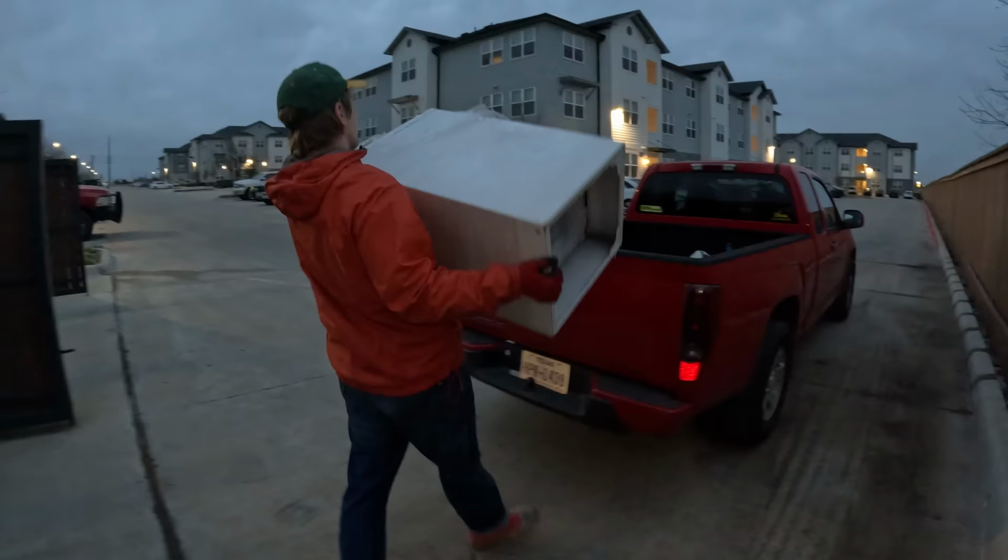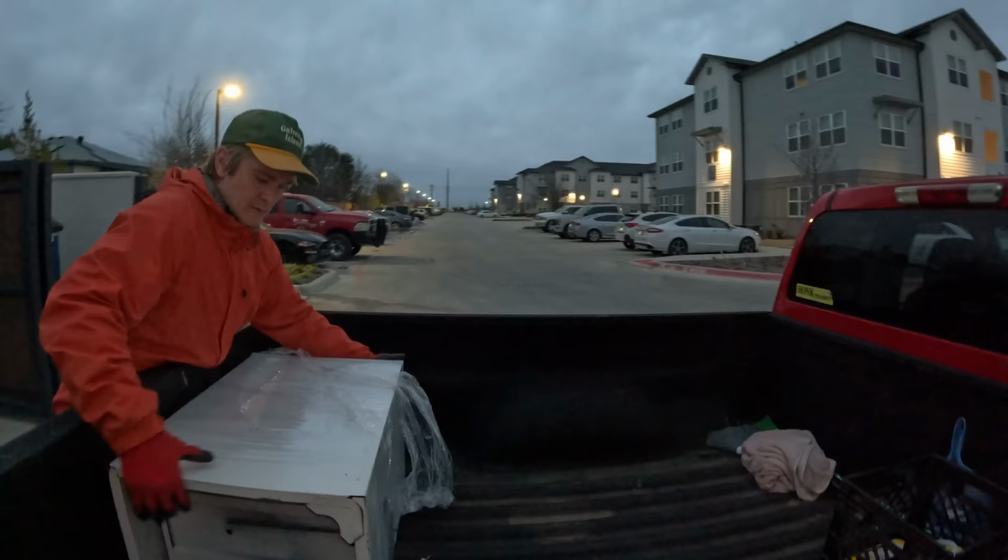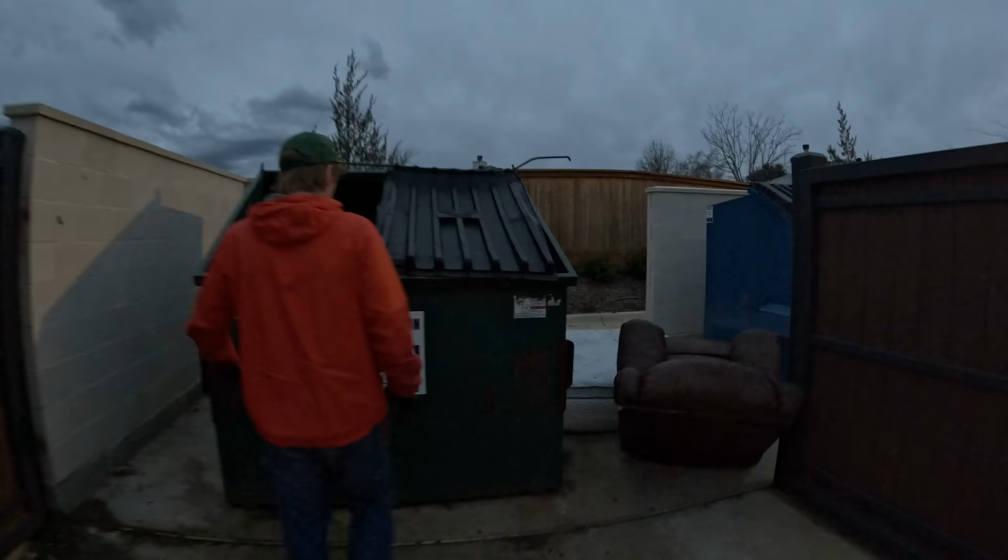All right, first time coming into this apartment complex. We're getting so many new apartment complexes being built in Denton, so we're getting to see some new ones. And we've gotten two great items just sitting by the dumpster, that filing cabinet. We have been wanting one for our office. So, wow, there we go. Free out of the trash. Not bad.